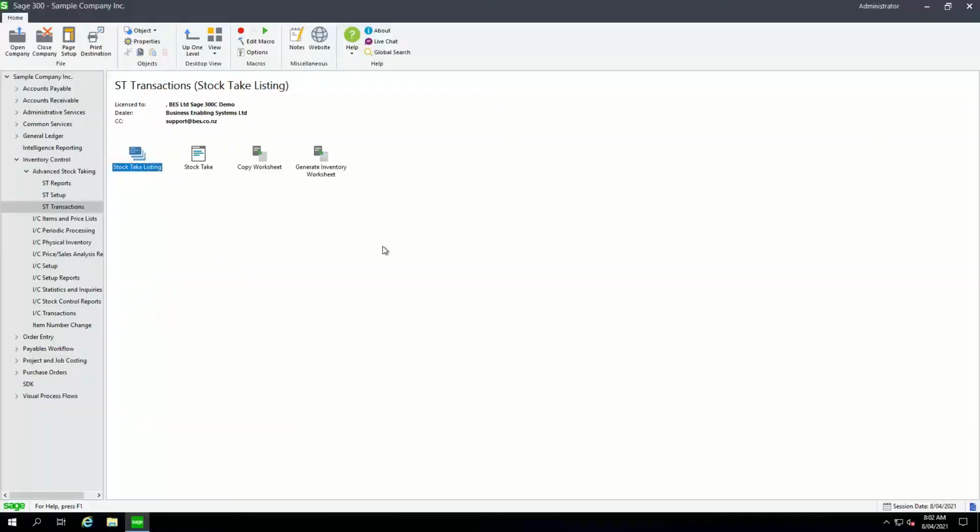Thanks. All right, so we'll go through it. It's pretty straightforward. I'm sure you're very familiar with the standard physical inventory process, and it mirrors that with some key enhancements which we'll cover off. It just sits in as part of inventory control here. It's got its own little folder called Advanced Stock Taking. No real setup to do. There are a couple of optional things you can do, which we'll run through. Nothing really is mandatory here.